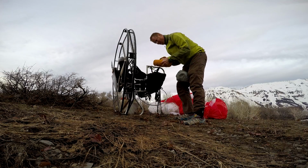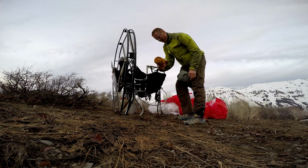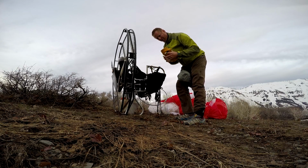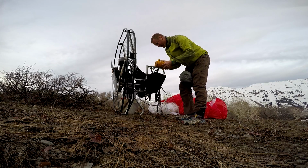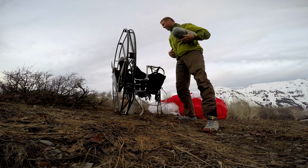Okay, here's the new high-tech air mattress. This is the NeoAir Extreme or something. Thermarest. That thing's awesome. NeoAir. This is the brand new design, so it's lighter than the other one. Oh, got a fork for breakfast here. And okay, don't need this quite yet. Let's go get this tent set up.